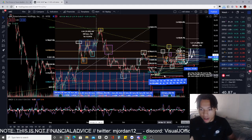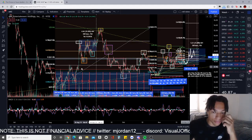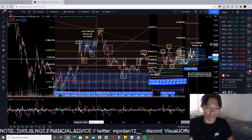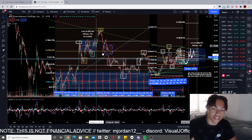So my whole thesis was, every time we see a cross of the 0.5 fib level, we immediately see a jump up off of this 0.5 level. We hit the 0.786 on a retest. We retrace down until we consolidate above the 0.618, and then we fly to the 1, right?